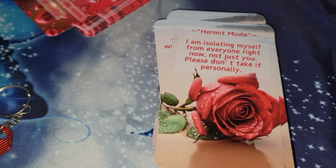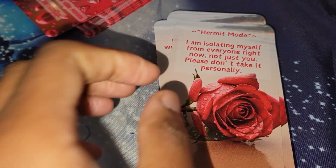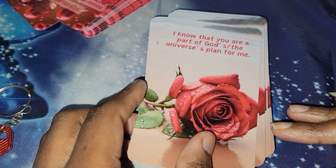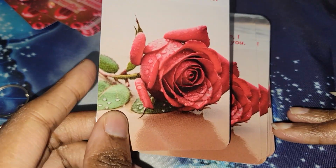Hermit mode. I am isolating myself from everyone right now, not just you. Please don't take it personally. I know that you are a part of God's / the universe's plan for me.